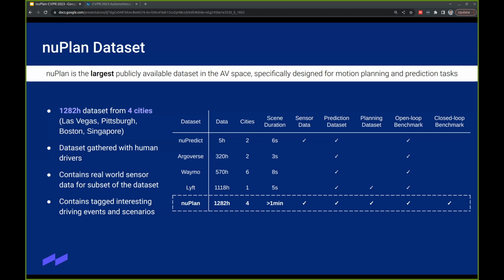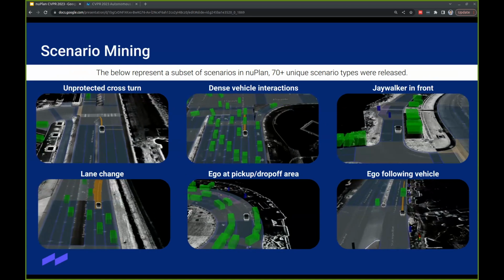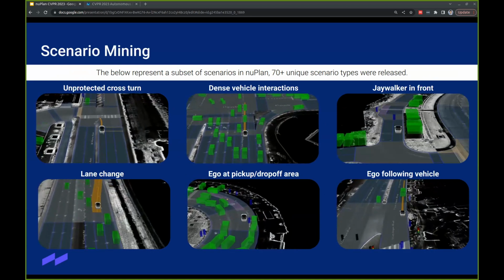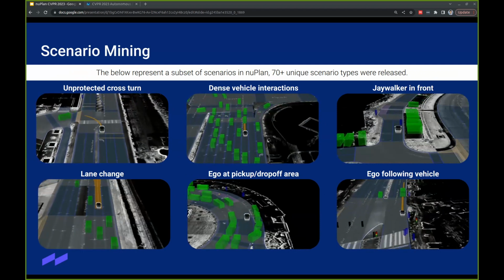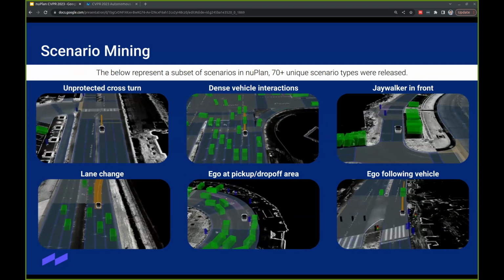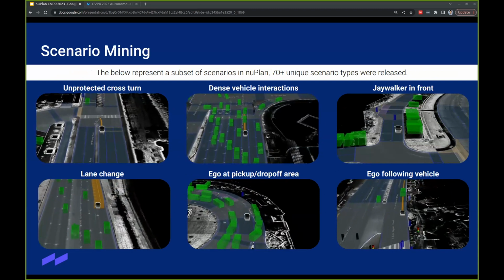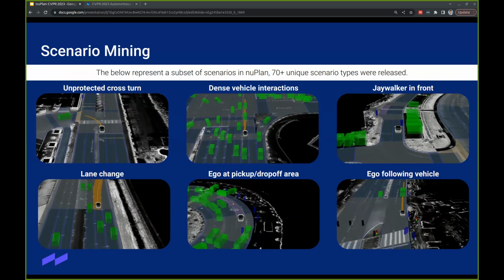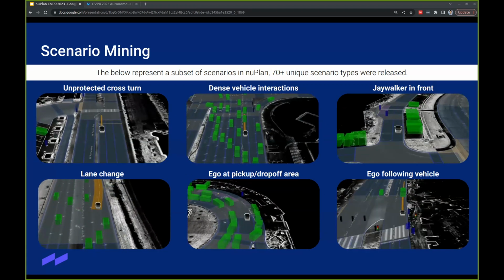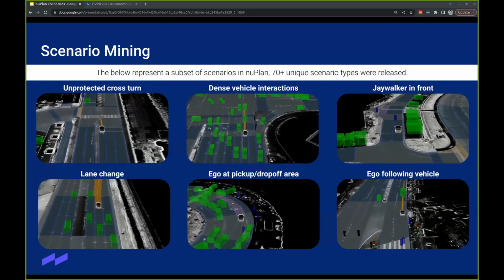Lastly, we tag interesting events and scenarios in the dataset. Some of these scenarios include unprotected cross turns, dense vehicle interactions, jaywalking, lane change, pickup drop-off area, and vehicle following, just to name a few. The reason that we tag this is to enable quick and efficient evaluation of planners. We want to be able to identify what scenarios and events our planners are good at, and more importantly, where we can improve.